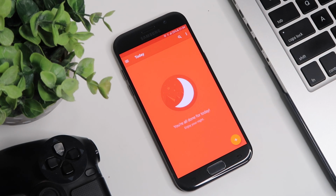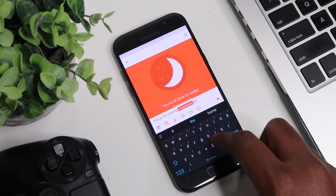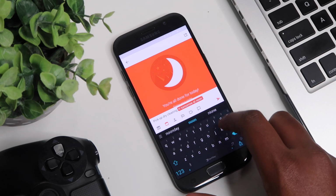So first on my list is Todoist. It's a task management app, honestly one of the best task managers out there. It is perfect for scheduling, prioritizing and organizing your tasks. And one of the best things I love about this app is that it combines natural language technology with smart scheduling. For example, I can just tell it to pick up dry cleaning tomorrow at noon. And there you have it.